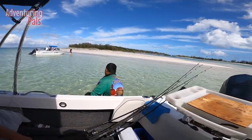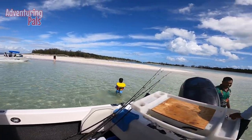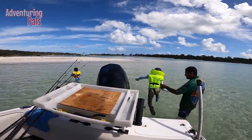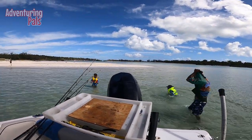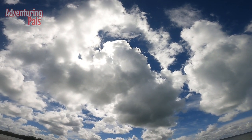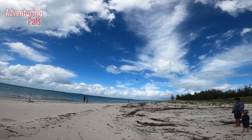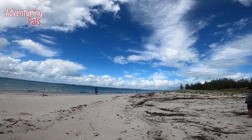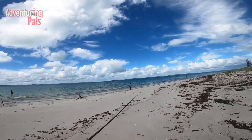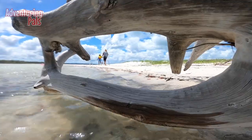Oh, look at all the birds, Jaden. I'm going with you. Watch out for the Wangaris. Oh, nice. Woo! Oh, yeah. It's a white-breasted seagull. They got it!